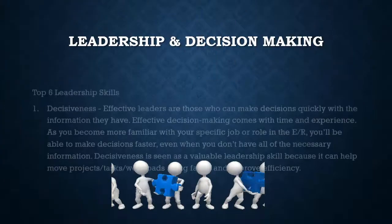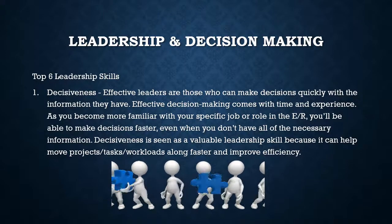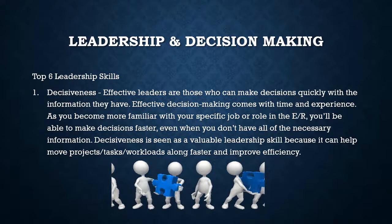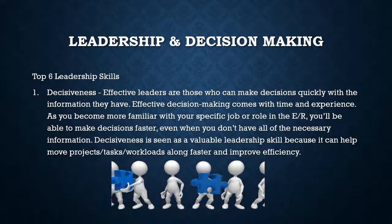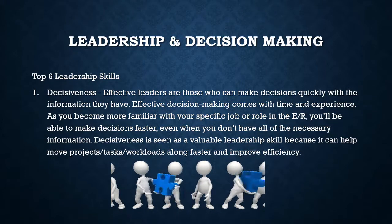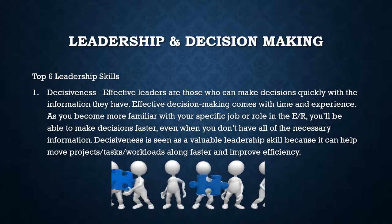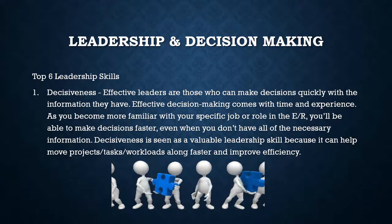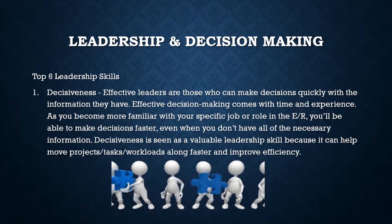Top 6 Leadership Skills. Number 1. Decisiveness. Effective leaders are those who can make decisions quickly with the information they have. Effective decision-making comes with time and experience. As you become more familiar with your specific job or role in the engine room, you'll be able to make decisions faster, even when you don't have all of the necessary information. Decisiveness is seen as a valuable leadership skill because it can help move projects, tasks, and workloads along faster and improve efficiency.